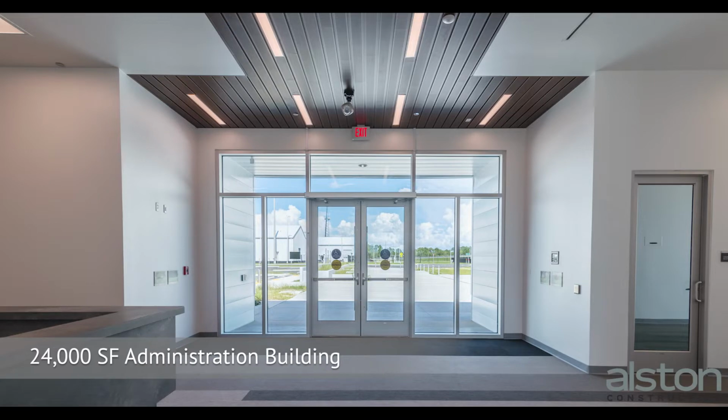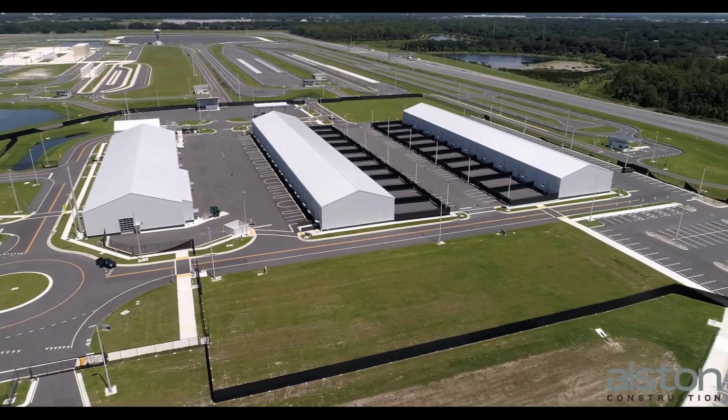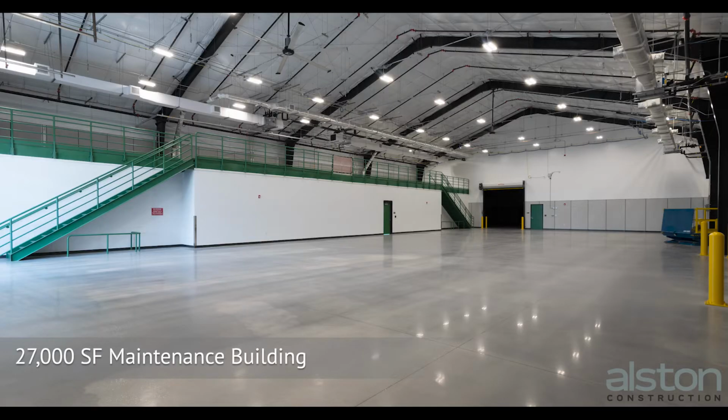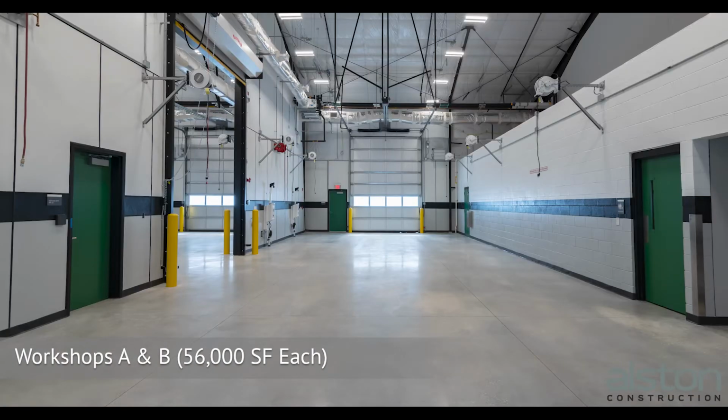The 24,000-square-foot administrative building is also FGBC-certified for energy efficiency. Alston Construction also built a 27,000-square-foot maintenance building and workshops A and B, 56,000 square feet each, with 2,800-square-foot bays.